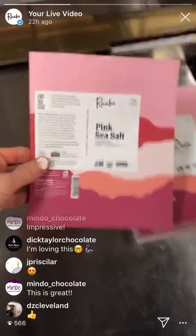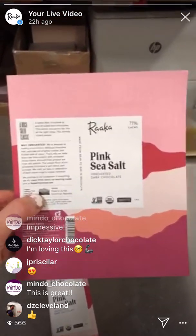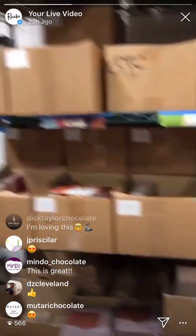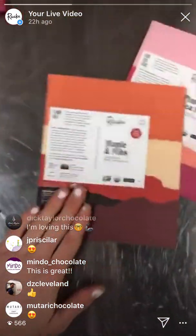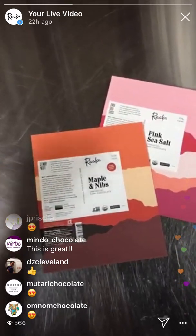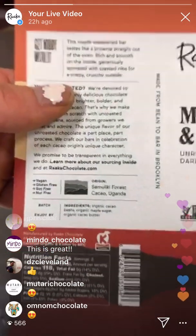Here's actually a cooler look. You can see that the icon here on the back of every Raaka bar, when you zoom out, is actually this whole thing, and the colors correspond with the flavor profiles that you'll taste. We have a pink sea salt here, and actually I can grab, this is our little paper vault, our maple to compare. It's our maple nib. To compare the flavor profiles here, maple has warmer and toastier flavors with some red fruit, so you can see those colors. And then again, origin. This is actually Semuliki Forest.